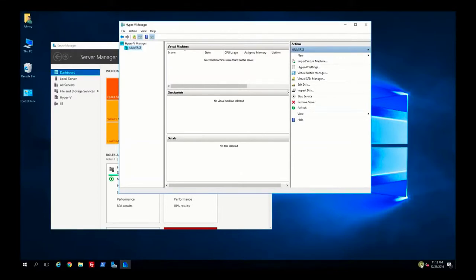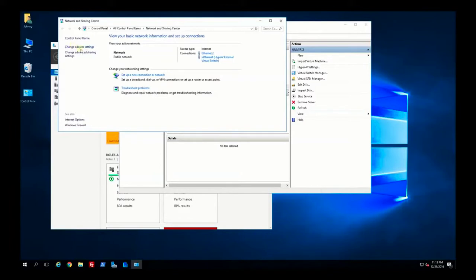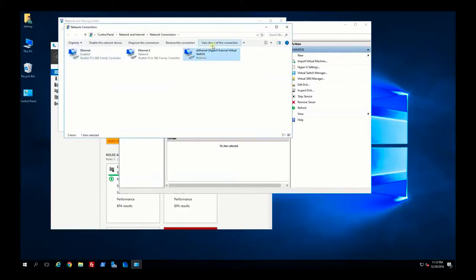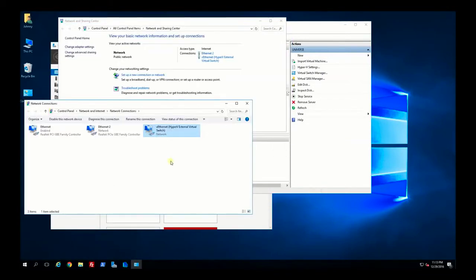But before I do that, I want to show you what that creates. If I go into my network and I open up the network sharing and I choose Change Adapter Settings, you'll notice it created the virtual switch here. And again, this is going to be basically the network card, which is this physical network card here. And this physical network card is not going to have an IP because the individual virtual machines that I create pointing to this virtual switch will have the IP addresses, and I will demonstrate that after I create the VMs.